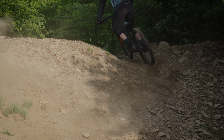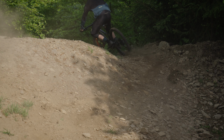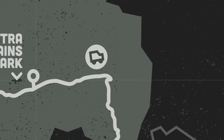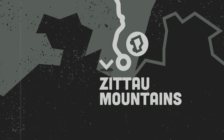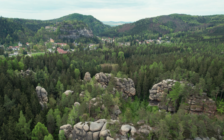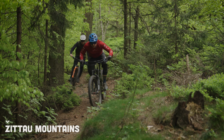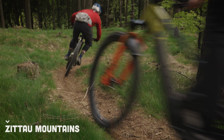The passionate build crew had done a great job of making something special and utilising the best of the small hills' elevation. From here, our journey would take us to the Zittau mountain range. A selection of trails are on offer, but we'd ride the famous rock slabs of Woggon and explore the singletrack around them.